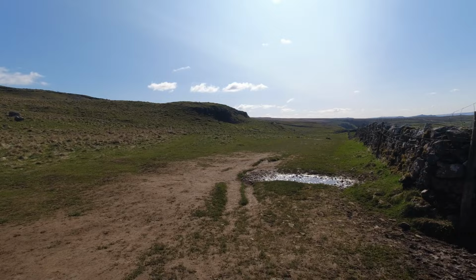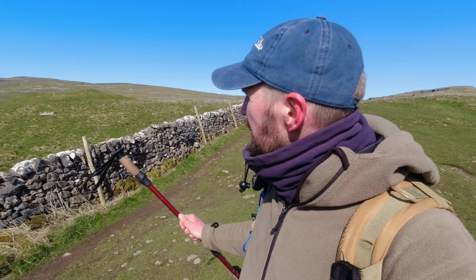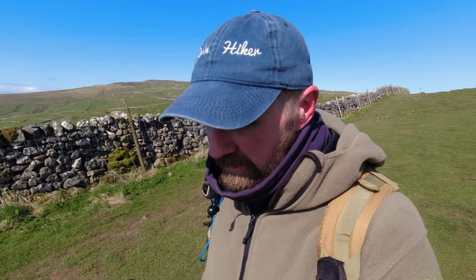Wow, what a spectacle. Fantastic, man. See why it got its reputation. Now I've started seeing more and more people coming up from the cove. You got two, maybe three, clearly wild camping or backpacking, heading towards Malham Town, I think, maybe. The photographer sat on there, so the days of being on my own, finished, or at least today.